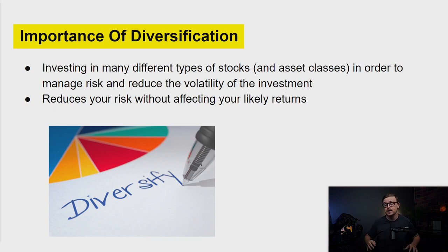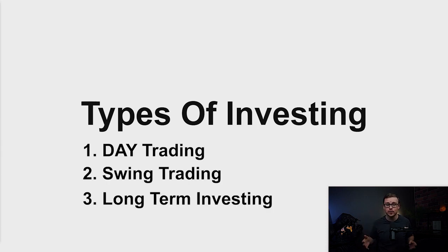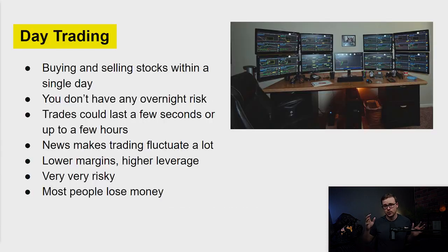And this is why it's a good idea to have your hand in almost every different type of investment. All right, so now we're going to get into the different types of investing, and we're going to be talking about things like day trading, swing trading, long-term investing, etc. All right, so day trading.